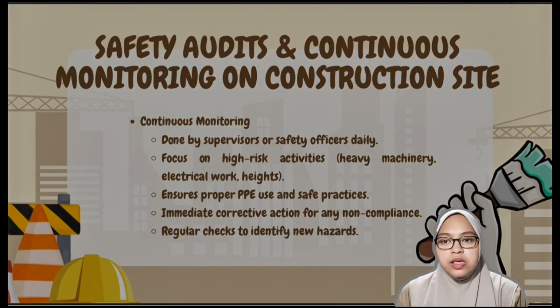Ensure proper PPE use and safe practice. Workers must be wearing the right safety gear and following safe work procedures. Immediate corrective action for any non-compliance. If workers are not following safety protocols, prompt action is taken to address the issue. Regular checks to identify new hazards. New risks can emerge as the construction site changes, and monitoring helps catch them early.